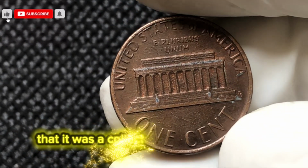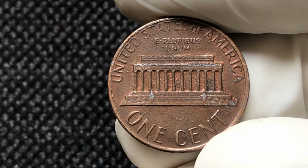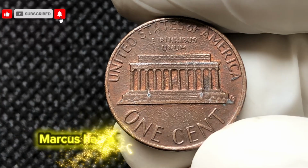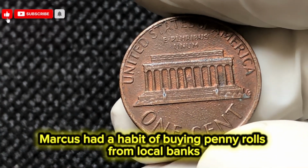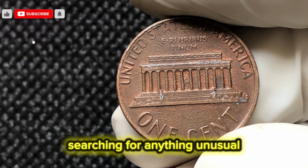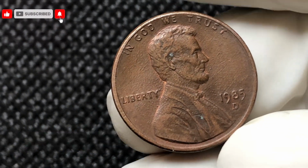It was a collector named Marcus who first noticed it. He wasn't a professional numismatist, just a hobbyist with a keen eye and a quiet obsession. Marcus had a habit of buying penny rolls from local banks and sorting through them late at night, searching for anything unusual. One evening, while examining a batch of 1985 D cents, he paused.